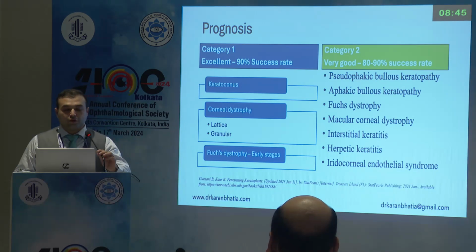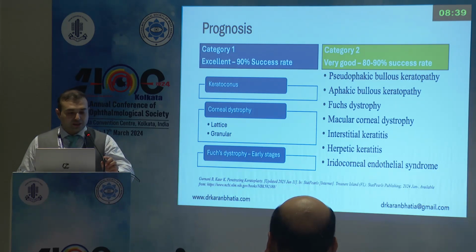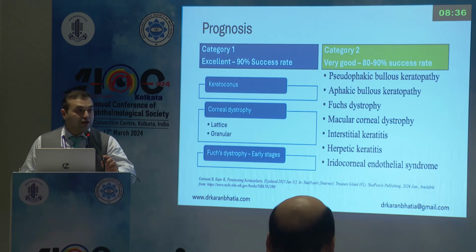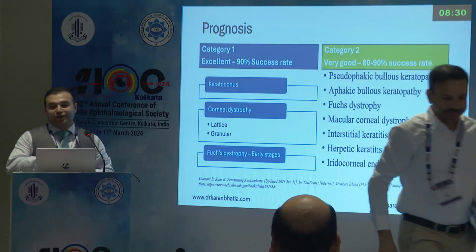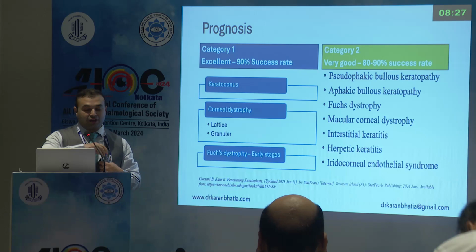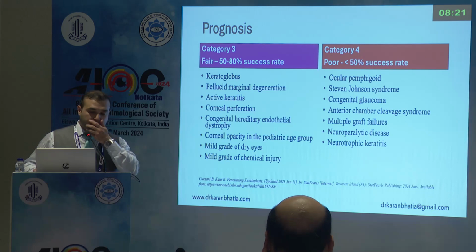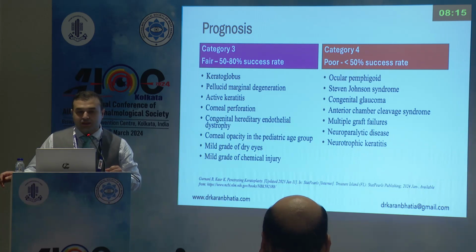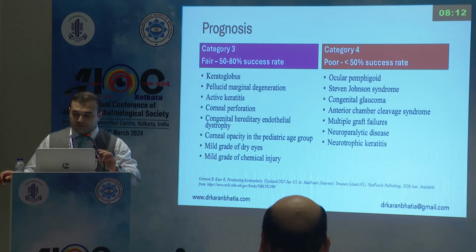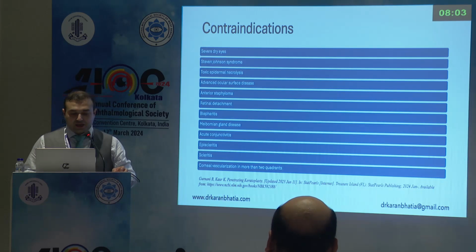So there are four prognosis categories. You need to evaluate them. Category 1 being the excellent cases, having a 90% success rate. These include keratoconus, lattice and granular corneal dystrophies, and early stages of Fuchs dystrophy. Category 2 would be the cases with very good prognosis. Category 3 would be having a fair prognosis, 50 to 80% success rate, and the poor prognosis cases, less than 50%, would be cases you don't want to touch, like Stevens-Johnson syndrome or a pemphigoid and neuroparalytic diseases, etc. So these are the contraindications, and SJS and severe dry eye stand out over there.